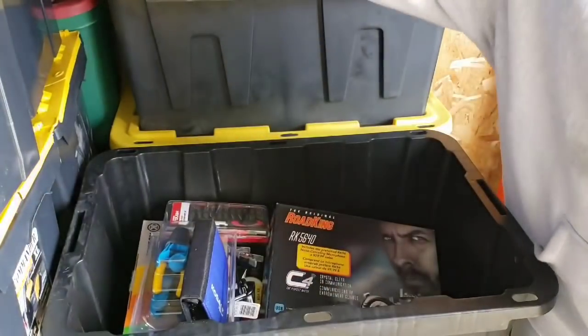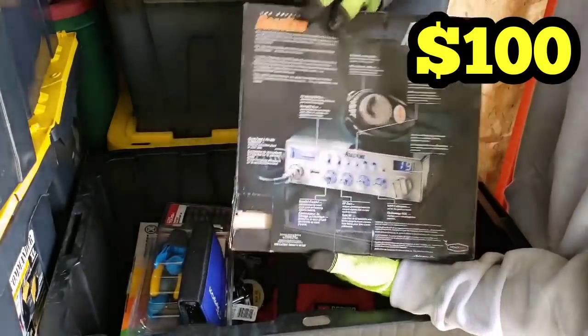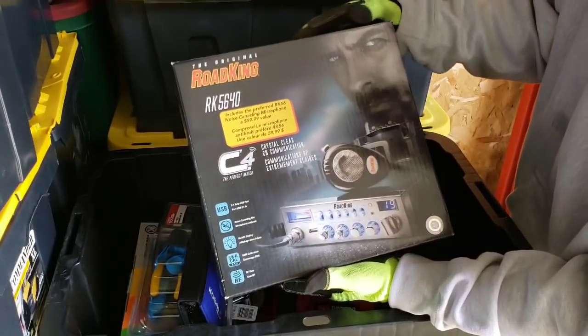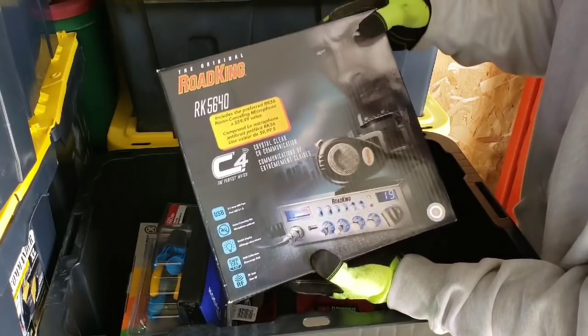Brand new. I'm going to set that aside because we're not selling that back. We're going to use that. Here's a Road King. Wow. What? Is this a CB? Brand new Road King CB. Includes the preferred noise microphone, $60 value.